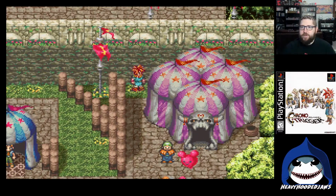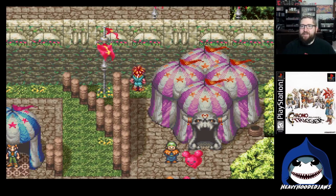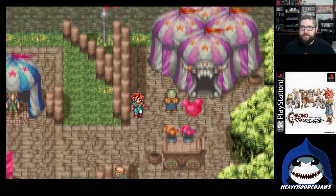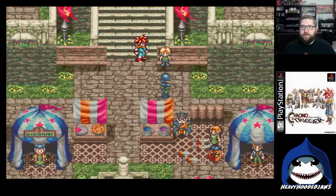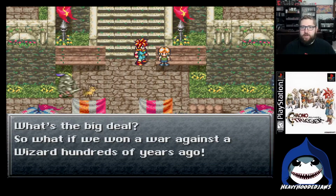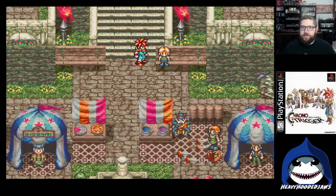Oh, that's a wall. Nope, not going that way. It's pretty funny. When I'm at the wall and I press up, he's just like, can't go that way. Alright, well, let's keep moving. Who's this? What do you want? What's the big deal? So what if we won a war against a wizard hundreds of years ago?